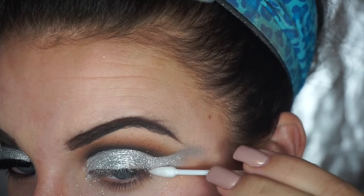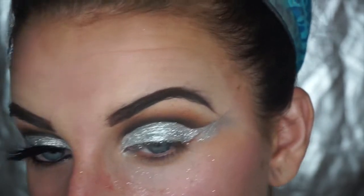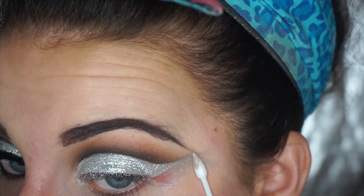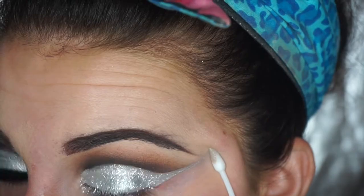So now just taking a pointed Q-tip and just cutting away everything. Love these Q-tips. I use them on my clients when I freelance, and it's just so much easier if I need to clean up the line or anything, and I use them on myself, and they worked amazingly, as you could see. Okay, so now that the glitter's on, sorry, this is like a half talk, half whatever.